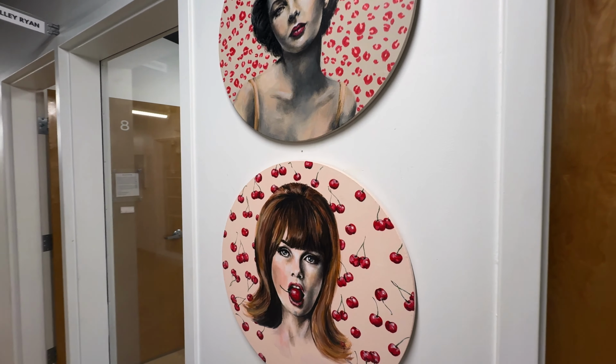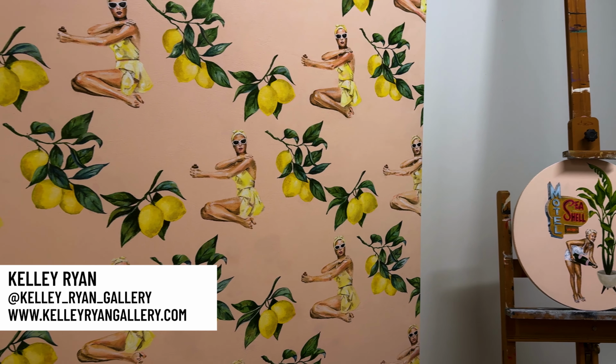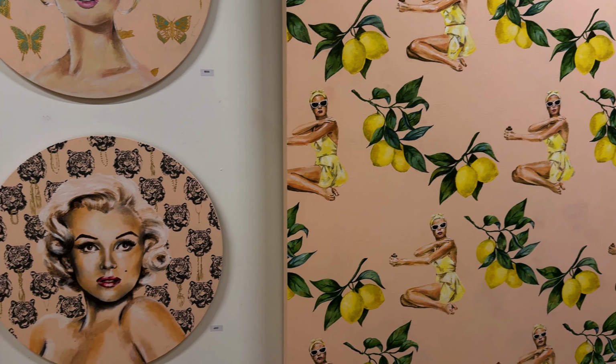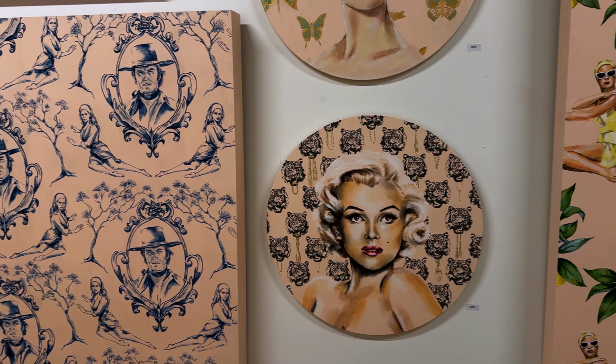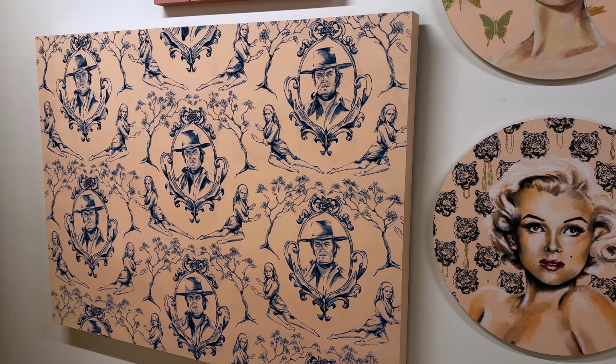As we walked, we met an artist, Kelley Ryan, who was working in her studio space for the day. Kelley used to live in New York and is now based here in Delray. She's had exhibitions all over the world. She was kind enough to give us a tour of her studio space, show us some of her work, and talk to us a little bit about her process.